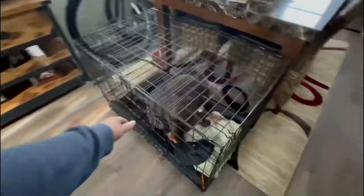And this is puppy. Hi Milo. And this is my little Milo. Say hi. Good boy. Good boy, huh? And yep, it's like that. So that's it.